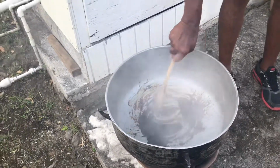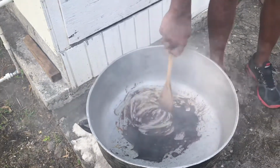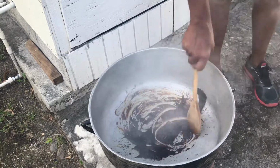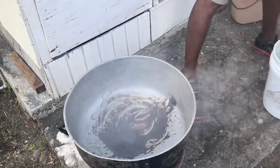I know there's a lot of smoke, but you can see here it's very dark and lumpy. You don't want it to dry, so you're gonna have to keep mixing. And then now we're gonna add our meat.